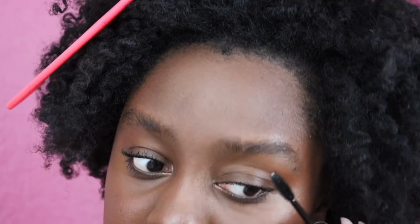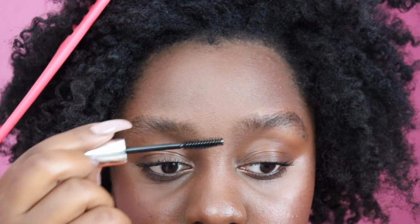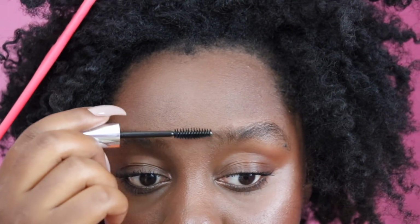But yeah, brow gel is kind of brow gel, and you just want to brush them in the direction that they grow. So from here on out, I'm gonna comb outwards, but the front I'm gonna comb forwards. Super easy. And you want to let that dry first, because I don't like to just smear brow gel all over instead of applying actual product.